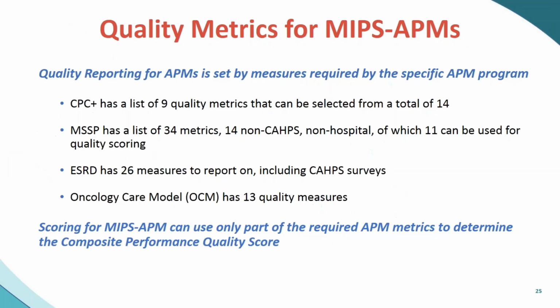Okay, under the quality reporting, this is an interesting area for the APMs because all of you do quality reporting already. This is the definition of an advanced APM or a MIPS-APM, that it's a new payment model linked to quality metrics. So every one of you has a certain panel of metrics that you track. Some of them have all required metrics, and some you can select. CPC Plus has to report on 9 quality metrics out of a total of 14 potential. Shared savings has 34 metrics, of which you have to report on all of them. Some of those are the patient satisfaction survey. Some are hospital cost metrics. But basically there are 14 remaining, and we'll see how those fit into your reporting for MIPS. ESRD has 26 measures, including the patient satisfaction survey, and the oncology care model has 13.